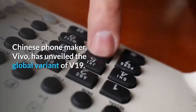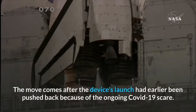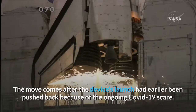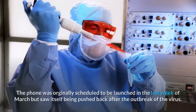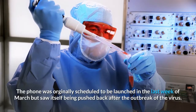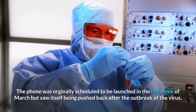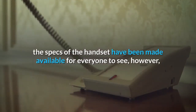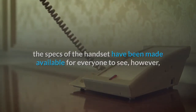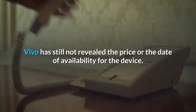Chinese phone maker, Vivo, has unveiled the global variant of V19. The move comes after the device's launch had earlier been pushed back because of the ongoing COVID-19 scare. The phone was originally scheduled to be launched in the last week of March but saw itself being pushed back after the outbreak of the virus. With the device being unveiled, the specs of the handset have been made available for everyone to see. However, Vivo has still not revealed the price or the date of availability for the device.